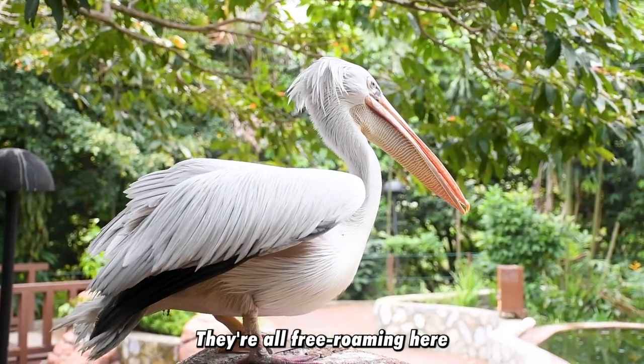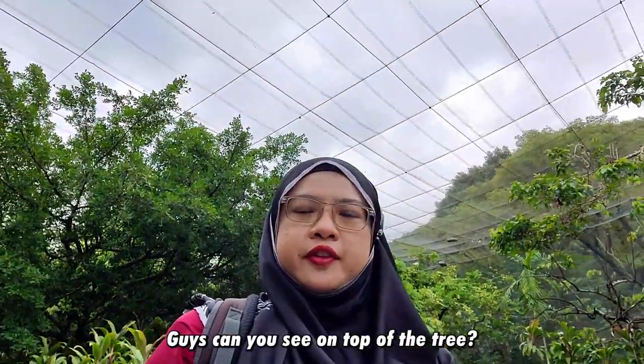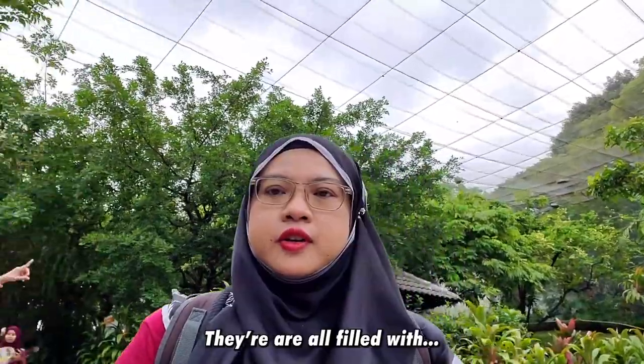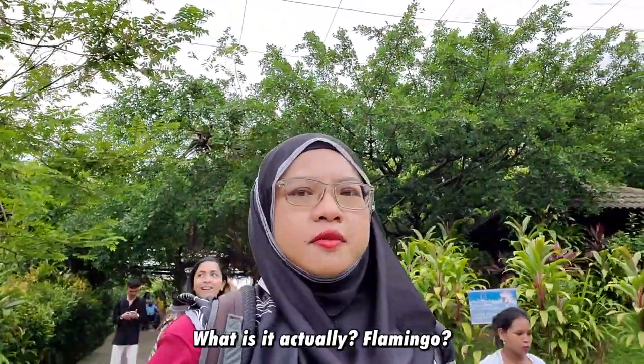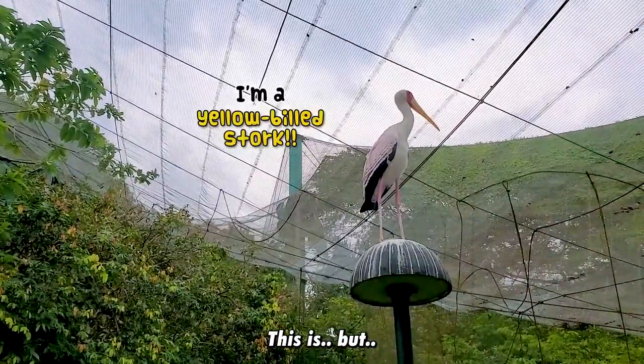They are all free roaming here. Guys, can you see on top of the tree? Where is it? They are all filled with, what is it actually? Flamingo. There's only flamingo. It's pink.